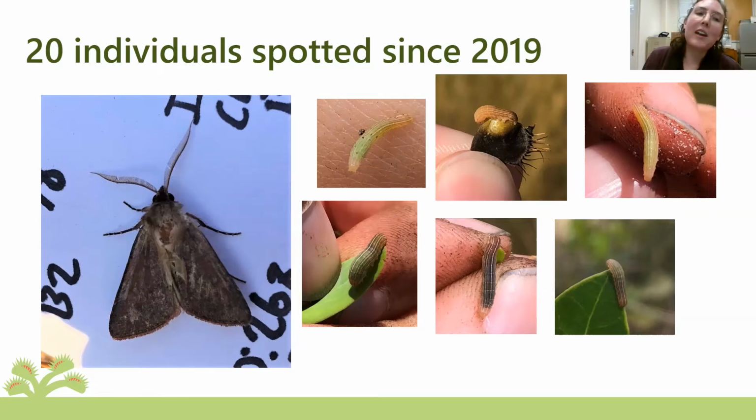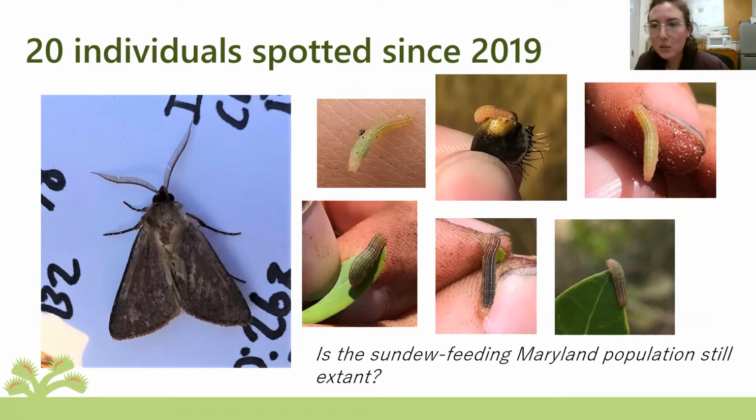And I like to spend some time with this species, with this audience specifically, because there is supposedly a population of this species in Maryland that feeds on sundew. I think it's been a decade or so since it was last seen, and I would love to get up there, or maybe encourage people who are out there with sundews to keep an eye out for this species. Happy to talk more about it.